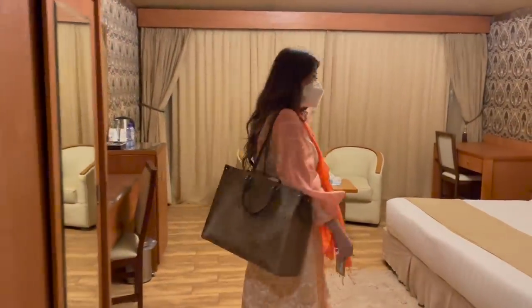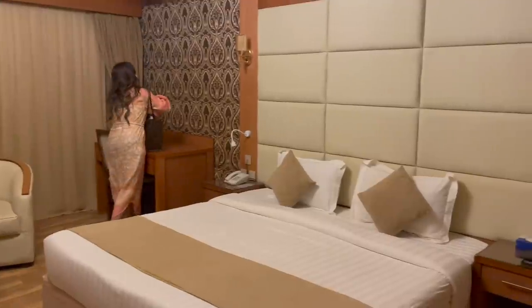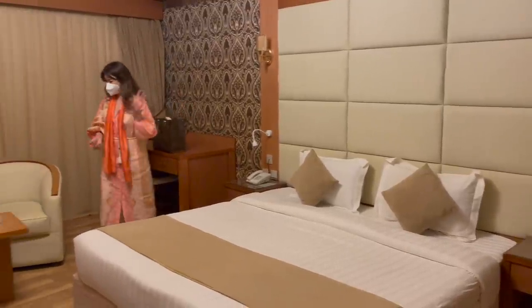Welcome to our room in Arula. Very, very traditional, actually. Look at the wallpaper.